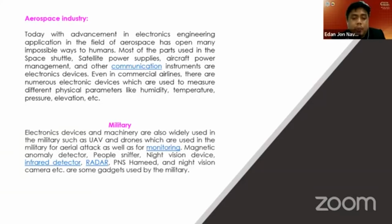We can find the application of electrical and electronic device in the aerospace industry. Today, with the advancement in electronics engineering, application in the field of aerospace has opened many impossible ways to humans. Most of the parts used in the space shuttle, satellite power supplies, aircraft power management, and other communication instruments are electronic devices. Even in commercial airlines, there are numerous electronic devices which are used to measure different physical parameters like humidity, temperature, pressure, elevation.